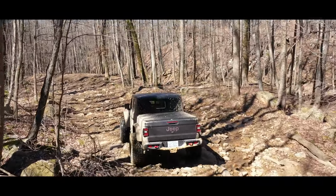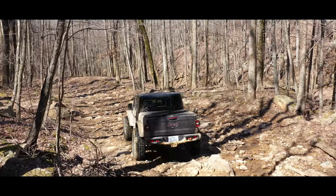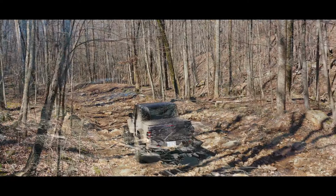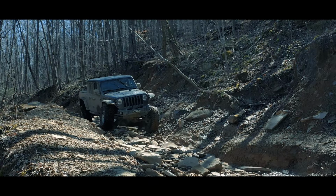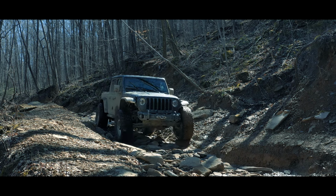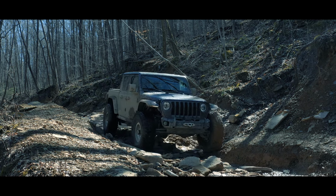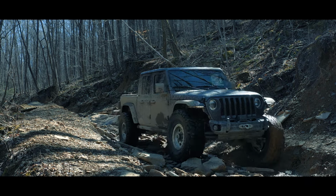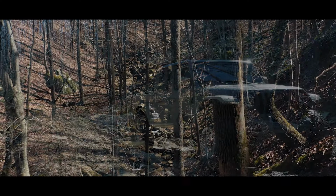From there, we finished up Trail 27, then hit G6 to 83, then off to Trail 22. And honestly, until you're there, these will all just seem like a bunch of numbers. What you really need to know is these are all moderate trails, which were a lot of fun. They weren't a ton of challenge for my Gladiator on 40s, but I still had a really good time.